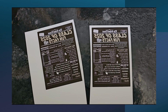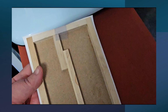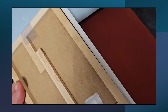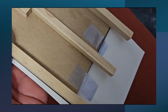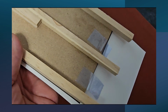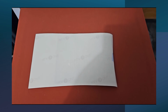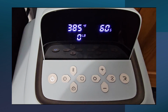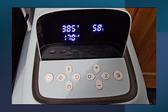And here are our sublimation prints ready to go on the whiteboards. So you can see that I have these taped in place with heat resistant tape. There is just a little bit of overlap, and that's what we want. So I have this on the press with the print side up, and we are going to press this 385 degrees Fahrenheit firm pressure for 60 seconds.